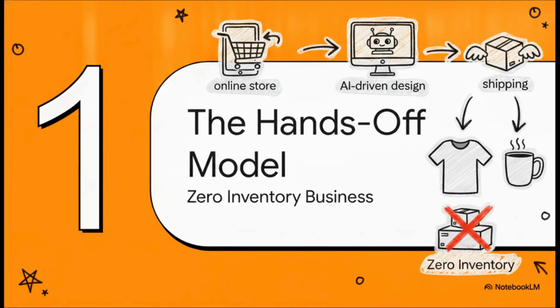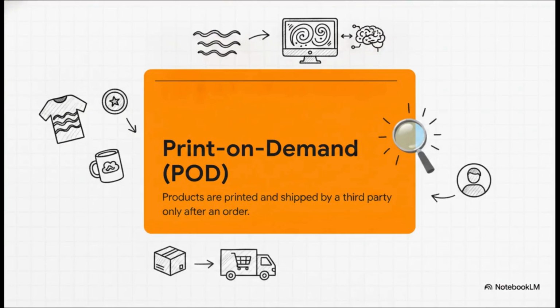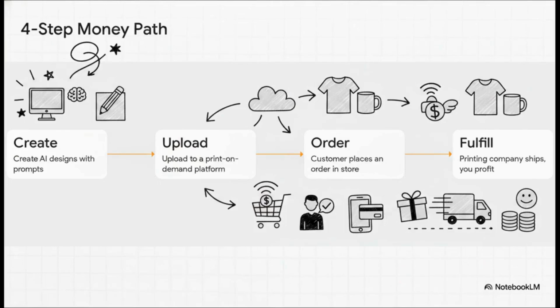All right, let's jump right into part one, the hands-off merchandise business. The secret sauce making this entirely possible is print on demand, or POD. Basically, this is a brilliant fulfillment method where products, things like t-shirts, mugs, or pins, are printed and shipped by a third party only after a customer actually places an order. You literally never buy inventory up front. Your main job is simply to create the cool designs, upload them, and just let the system handle the rest of the heavy lifting.